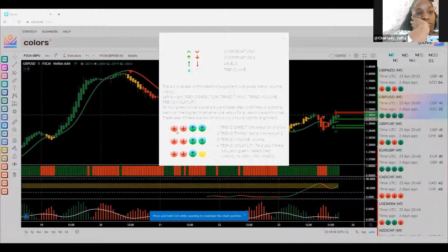All right, so there's a 4 circle setup. If you look to the right, you will see pairs and you will see circles. All right. And all you need to know at this point in time is your colors and your shapes, right? All right. So there's 4 circles for confirmation.